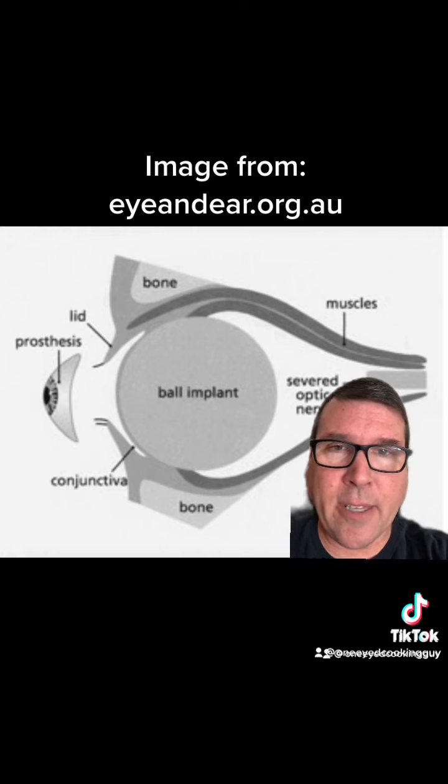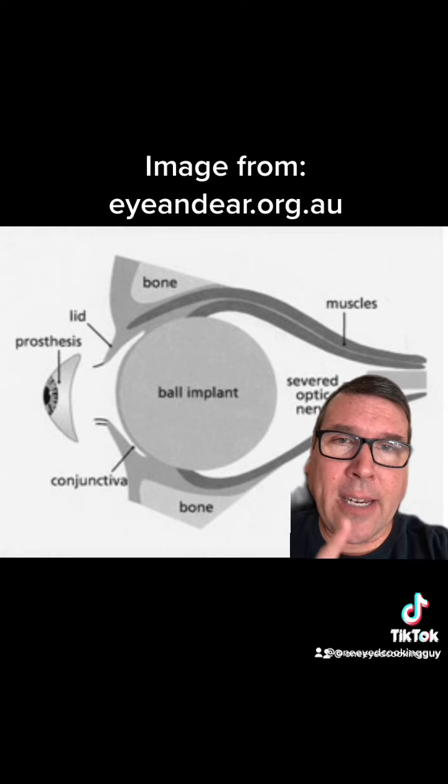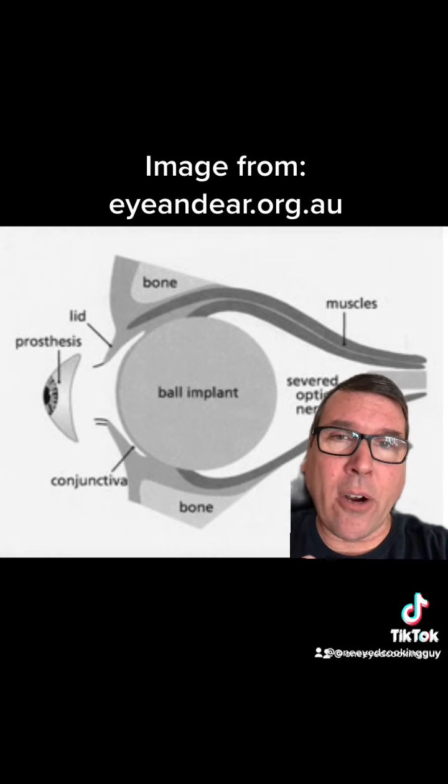And my surgeon tells me that mine is made out of a substance that's very similar to coral. It's not coral, but it acts like coral. And what the surgeon does is put that implant into the empty space in the eye socket and then surgically attach all of the muscles that used to be attached to my regular eyeball. They are now attached to that implant.